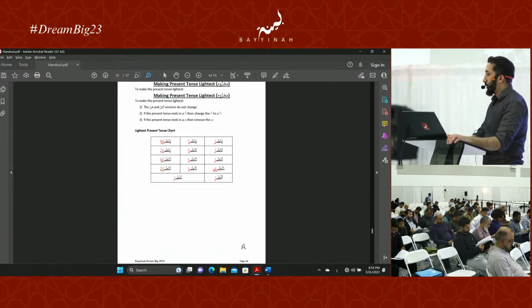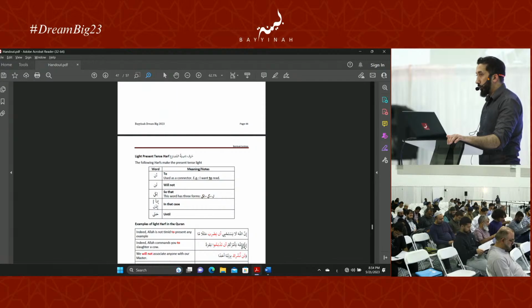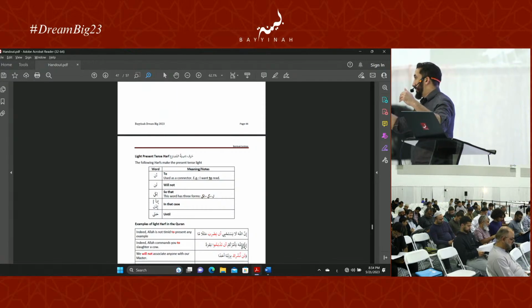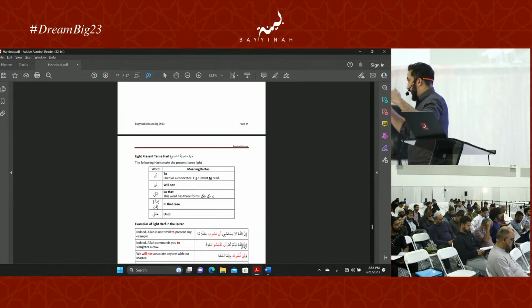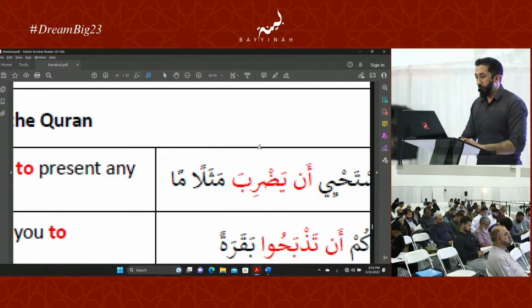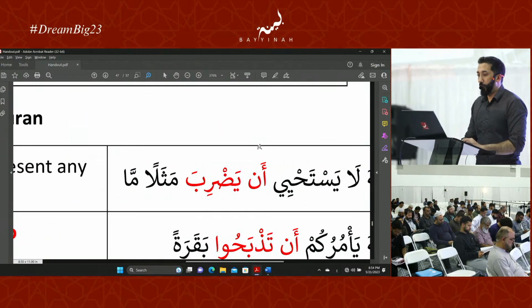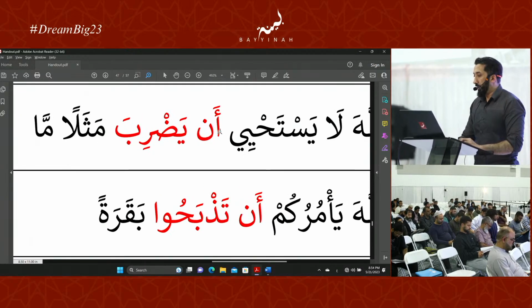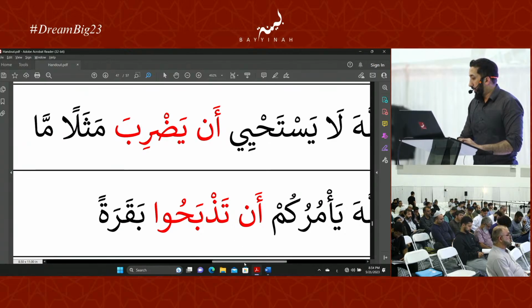45 and 47 are really important because they are good practice with the answers on light and lightest. Okay, they're light and lightest. So here, for example, on 45, the first example is an yadriba. You see that? An yadriba. So an makes it light. That's why it's not yadribu, it's yadriba. And an means that or to.